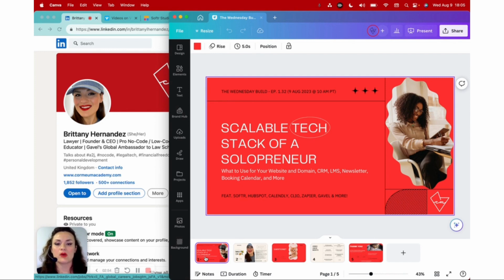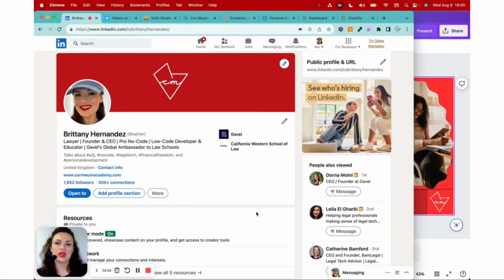So when we talk about what we're going to use for our website and domain, our CRM, our LMS, and so on, we want to think first about, can we use something that is no code? What that means is, can we find a solution that allows us to do everything that we want to do without having to hire a developer? This is really important when you're a solopreneur because you don't often have the funds to be able to hire on a team of developers. So all of the tools I'm going to be showing you will allow for a hybrid of a no-code and low-code approach, meaning that it's a no-code tool that has little pieces that allow you to add code into them if you need to or want to.